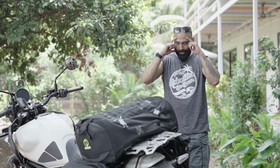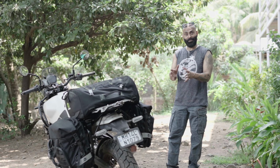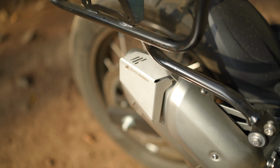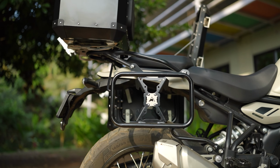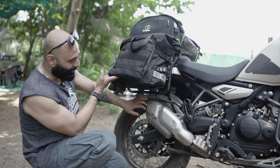Wait, how can we forget this cute accessory, which is practical and very useful for people who are using soft luggage? I just realized they have made an exhaust heat shield. Now, you know that the Himalayan 450 comes with a heat shield, but this is an extender, especially for people who are using such long, overhanging Ranger bags. It is crafted with steel, and the design goes with the whole flow, so it doesn't look like an aftermarket piece.